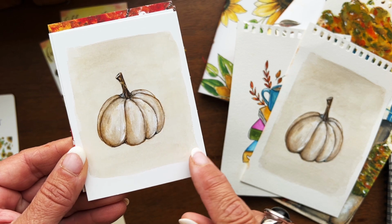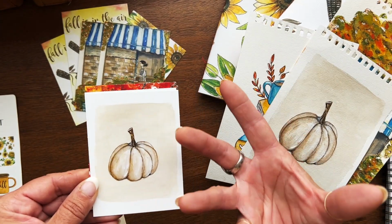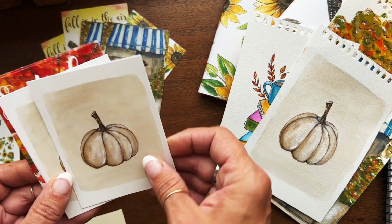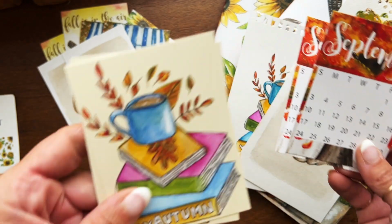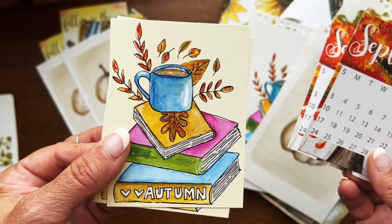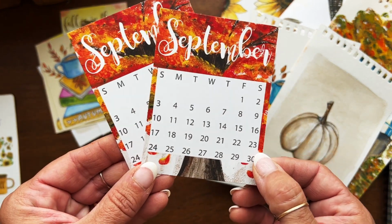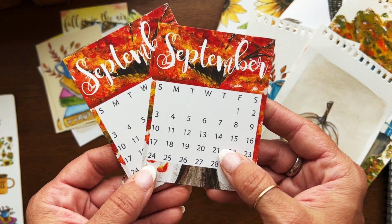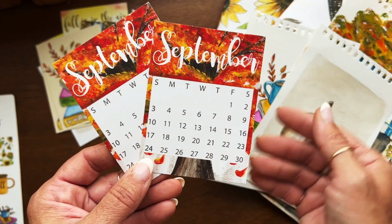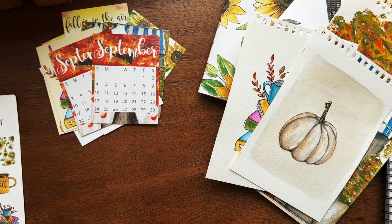I wanted to make sure that there was white around it so that how I painted it was exactly how it was presented. And then we've got the fall leaves and books with coffee, and the September calendar. And I did this one just a little bit differently so that you could really see that calendar, but the foliage was so gorgeous that this really worked. And so there was that.